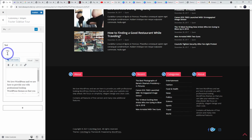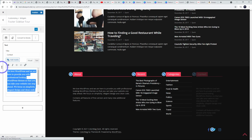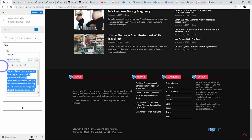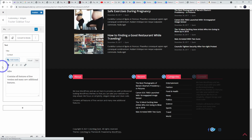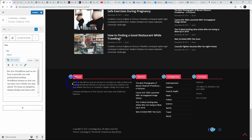Now all I do is customize this to make it something else. So I call it maybe contact. And then we could go ahead and put our contact details in here. So we could have address, phone number and everything. That looks pretty good. You could put an email, anything you want in there. I noticed this has a bit of white space in there. I might just get rid of that as well. We can just delete that space out, and that looks a bit better. Cool.